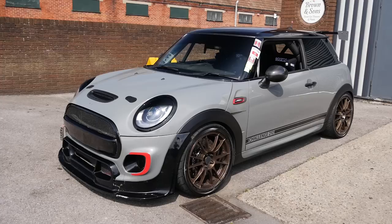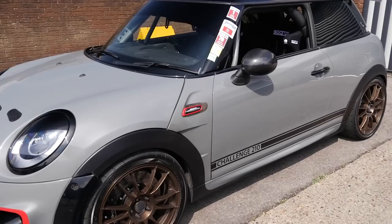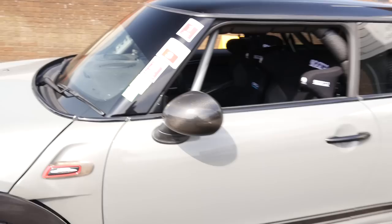Okay, be honest, have you ever seen such a mental looking Mini? I mean, this thing is fully track spec. I mean, just a quick peek inside, full cage, everything. I mean, it's absolutely nuts. Anyway, without any further hesitation, let me introduce you to Andy, the owner.